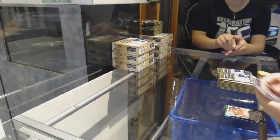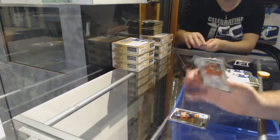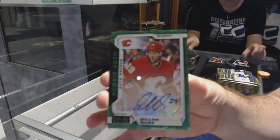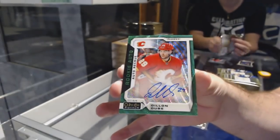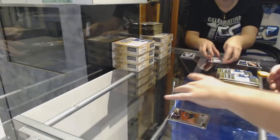That's a healthy start. We've got an Emerald Surge autograph rookie number 210, Dylan Dubé. That's a healthy, healthy start. Dylan Dubé, number 210. Emerald Surge. Yay.